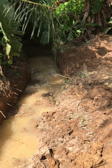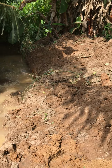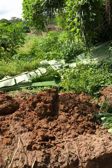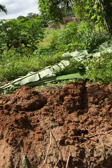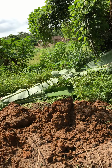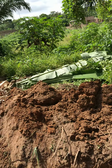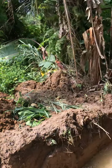Hi there. We are currently in Aburi, Konkonuru, where we are working on a drainage construction for a client. As you can see, the place looks quite muddy and mushy, just because whenever it rains, the water runs directly onto the land, and also all the water from the town comes directly onto our client.